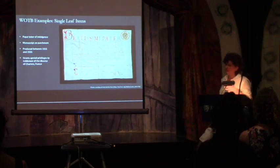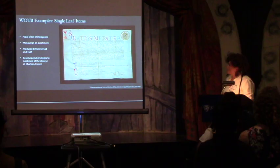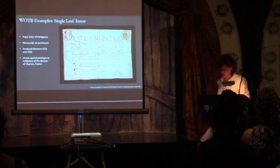There are roughly less than 100 single sheet items in the collection right now, although it's continuing to grow, so both on paper and parchment. Here's an example of a papal indulgence from the middle of the 16th century on parchment. And some of those are up in the exhibit as well, either in facsimile or original.